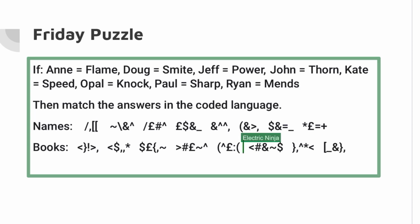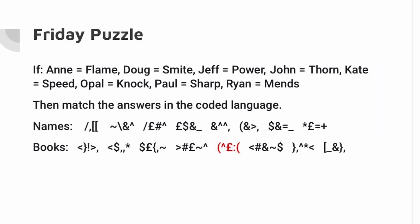So for example, this thing that I've highlighted, we know it's a book, and we know it has to be knock, because it will have two of the same letters, and that's the only one that does. So I'm going to put this red because it's actually a visible color. So we know that this one has to be opal, right?